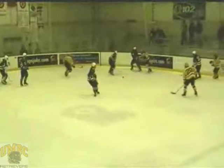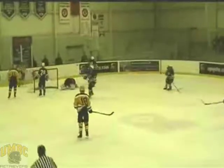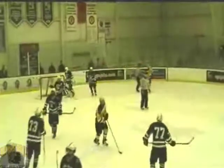Actually, that was Lasik. Lasik setting it on the far boards over to Cuddy. And it's turned over. Rothschild's trying to get it. And it's going to be Upshaw with a turnaround shot. Goes wide of Badali. And Badali's going to reach out, pick up that rebound off the backboards, and he'll hold on. With 2:58 to play here in the first period.